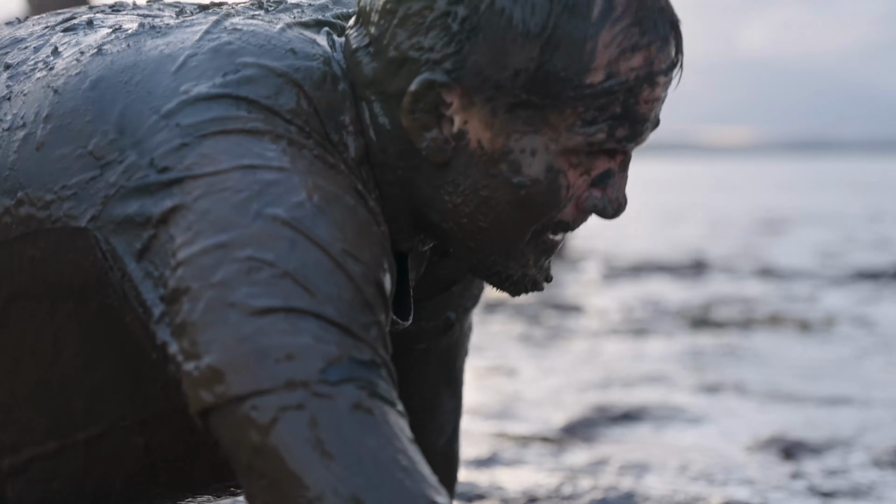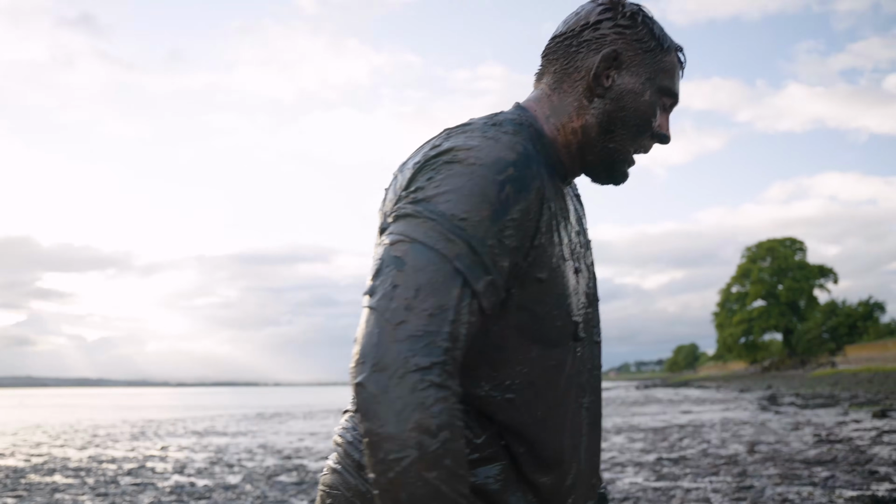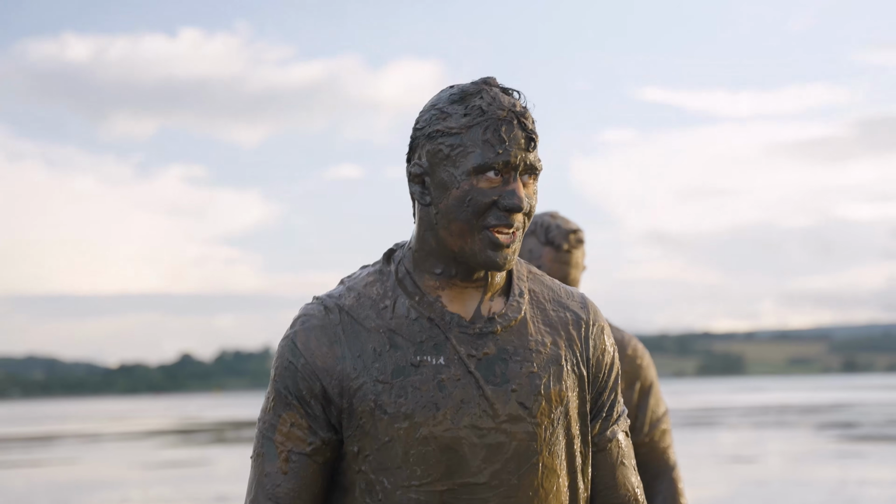Once you're in the mud, it's fun almost. It's like being a little kid again almost. You're just diving around in the mud with the boys. Obviously it's tough when you're grabbing, dragging each other through the mud. But I don't think you were doing it right if you weren't covered in mud, to be honest.